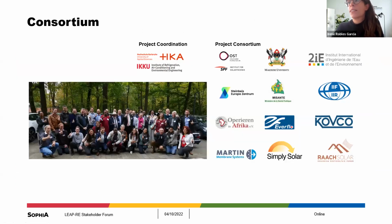And to close, I just show here the SOPHIA consortium. So the project is coordinated by the Hochschule Karlsruhe, the University of Applied Sciences in Karlsruhe in Germany. And the project consortium is in total 13 partners from 3 European countries and 4 African countries.